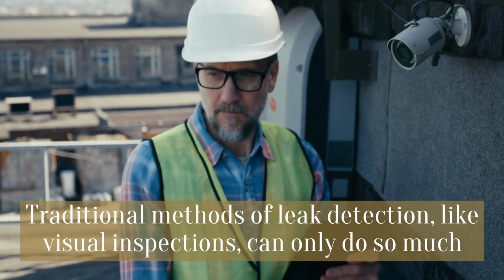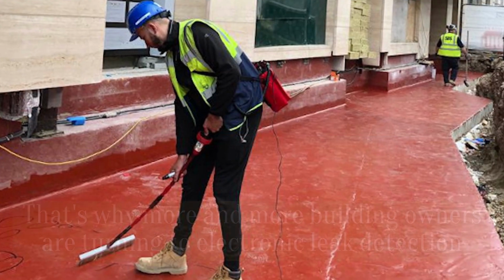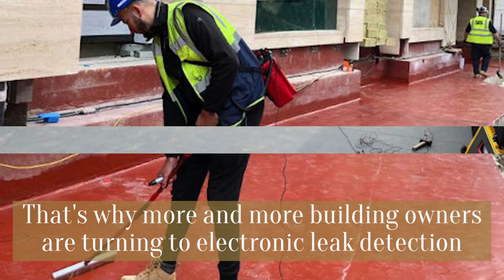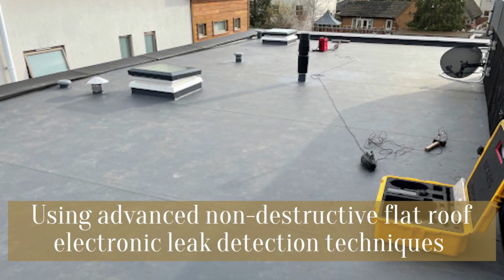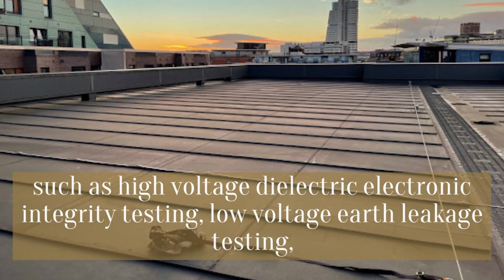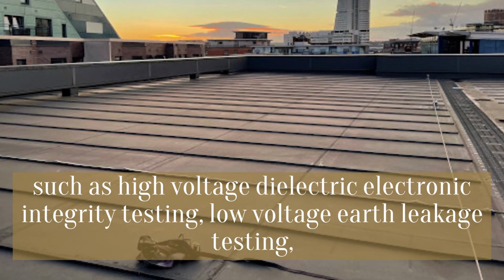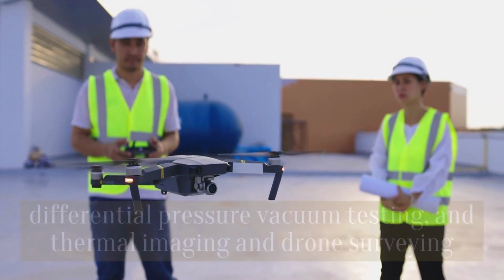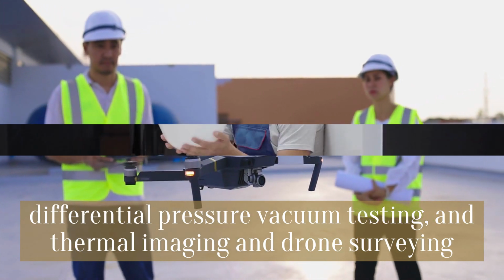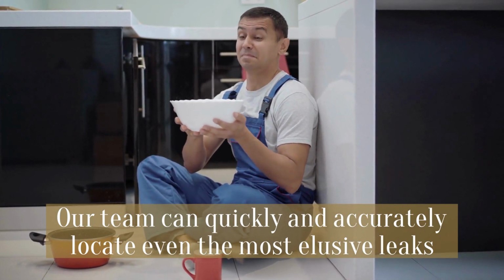Traditional methods of leak detection, like visual inspections, can only do so much. That's why more and more building owners are turning to electronic leak detection. Using advanced non-destructive flat roof electronic leak detection techniques, such as high-voltage dielectric electronic integrity testing, low-voltage earth leakage testing, differential pressure vacuum testing, and thermal imaging and drone surveying, our team can quickly and accurately locate even the most elusive leaks.